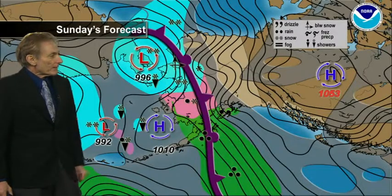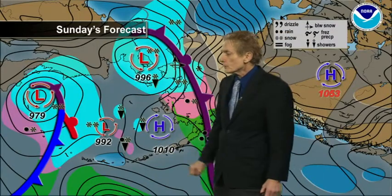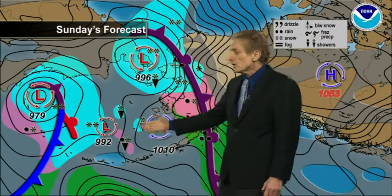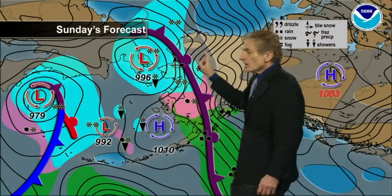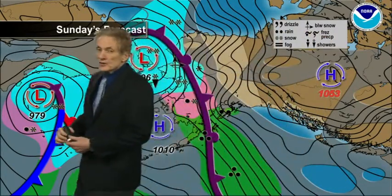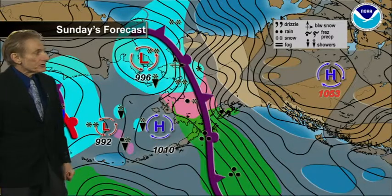High pressure building in behind here over the eastern Bering Sea. And with that high there and this low scooting up to the north, if it weakens this much, well, then small craft advisories look pretty good. Could be a little stronger here over the Pribilofs with some rain and snow showers moving on up. Lots of snow and blowing snow up here over the northwest interior with those warning areas. But along and north of the Brooks Range, rain shadow effect, so this area of snow probably will be farther back to the west than what I've got shown there.